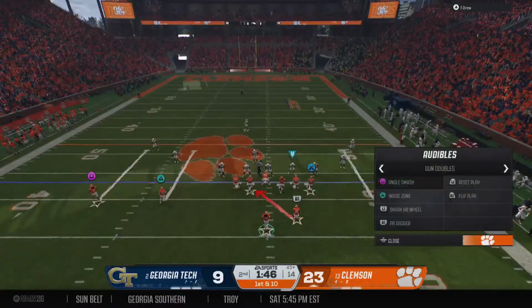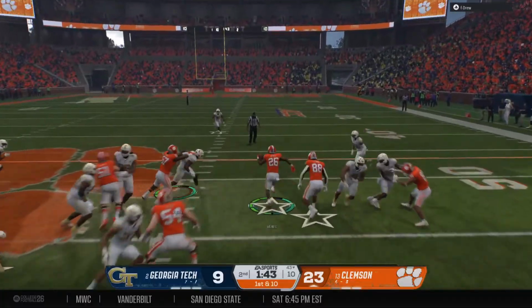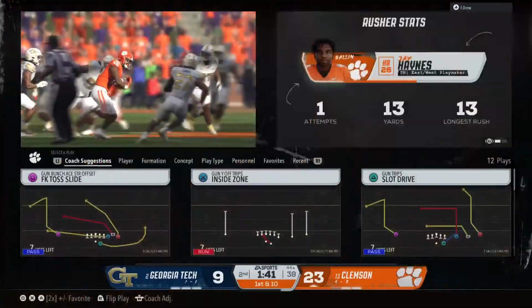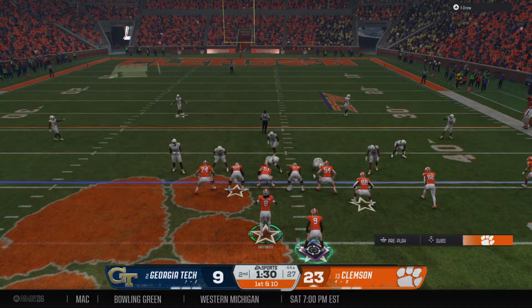So here we go. First play of the drive, under 2 minutes before halftime. Offense will keep it on the ground here. 1st down and more. He's still running. They get him down, but he crosses midfield, spotting the ball at the 44. Fresh set of downs for the offense. 1st down.